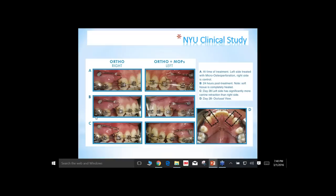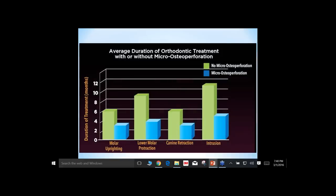So what they took away was that the micro-osteoperforations made some significant changes in the movement of the teeth, but not every tooth responded the same way. So you had to look specifically and determine what you wanted to know. When it came to molar uprighting, the duration of treatment was almost twice as fast. When it came to canine retraction, almost twice as fast, maybe slightly faster.